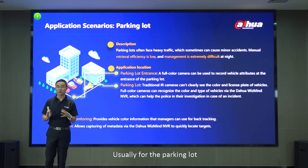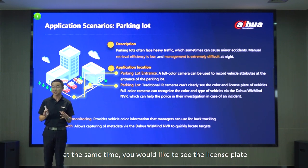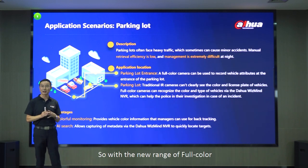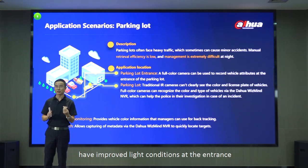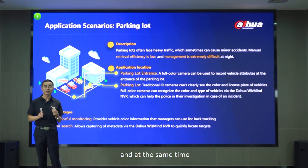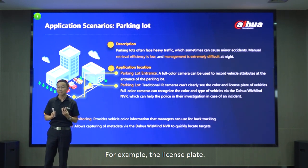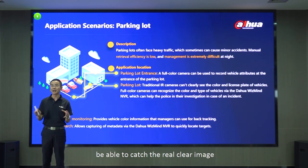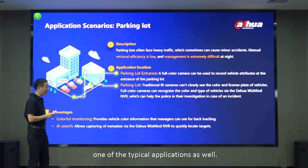The second typical application is parking lots. Usually in parking lots you will have very low light conditions, and at the same time you would like to see the license plate, because that's one of the key identifiers of vehicles. So with the new range of 4-color cameras, you have improved light conditions at the entrance and at the same time can catch the details of vehicles, for example the license plate. And also in the parking areas, you will be able to capture a really clear color image in low light conditions. This is also one of the typical applications.